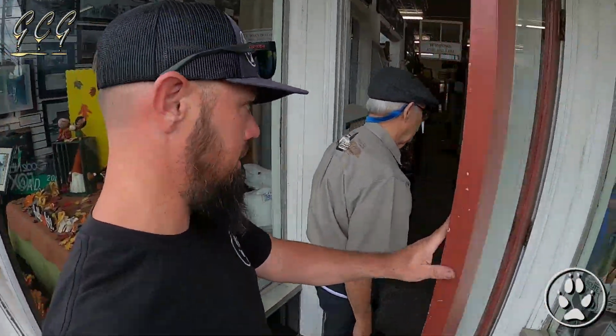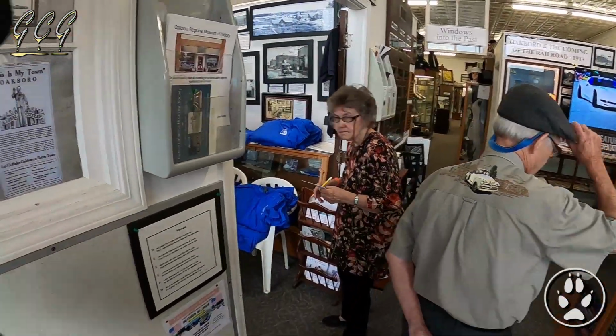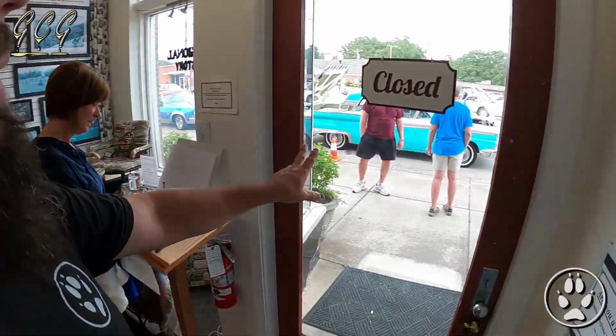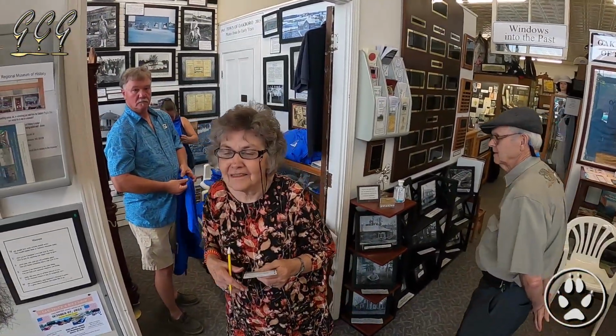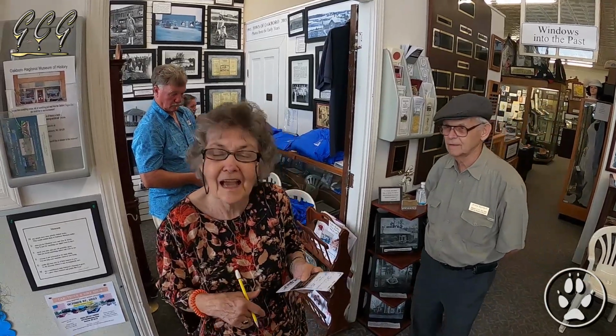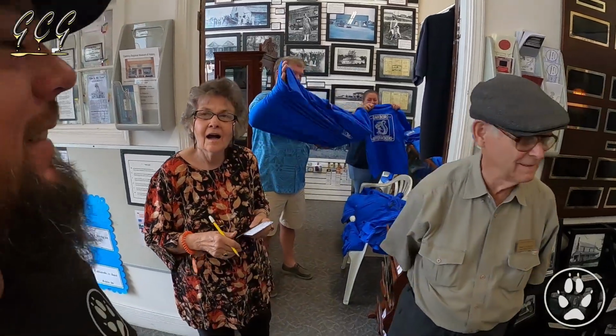We are walking to the Oakboro Regional Museum of History. This is Brooks and his wife Jane, and this is their car out front. And what is that car again? It's a 1959 Ford hardtop Skyliner. Ah, that's wonderful. Hardtop convertible. Yeah. Skyliner, 1959.